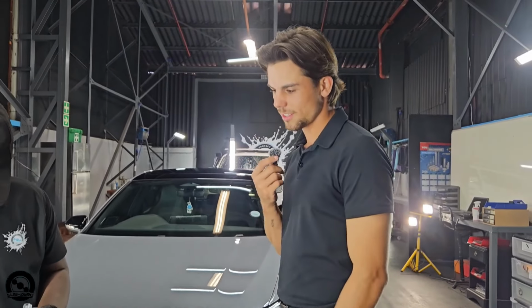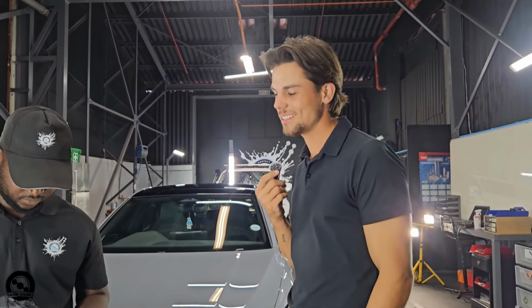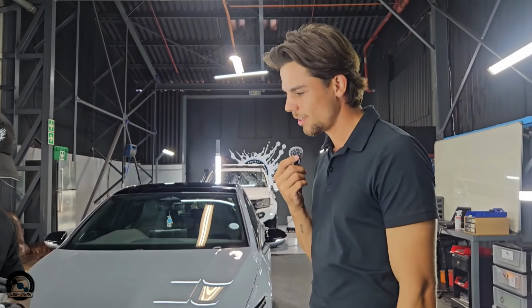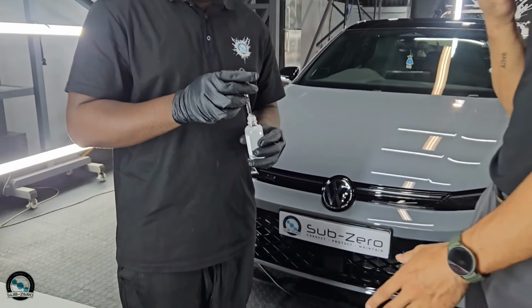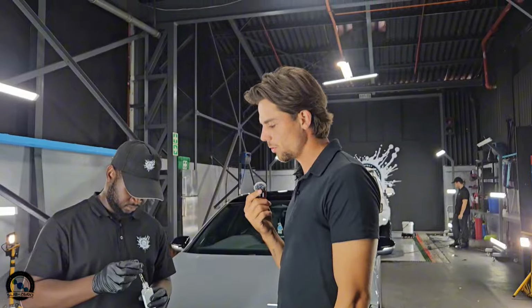Okay guys, we've got Webster here. He's going to be doing the coating. He's the coating master. He's been doing it for many years, so he knows what to look at. I just know the basics. He's starting off with the CSL. The prep is completed on the car. As you can see, we're working on a clean environment, very important. If you put anything down, you don't want contaminants to get picked up. So that's very, very important to look at.